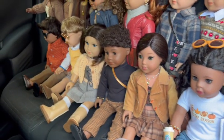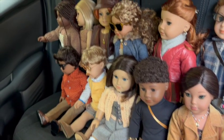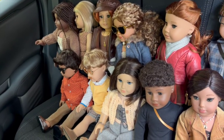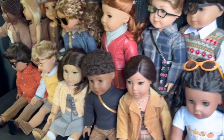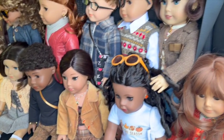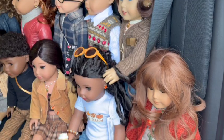We are headed out to do a fall fashion shoot. I picked 15 of my dolls for this little excursion and dressed them up in fall colors, or at least neutral tones, warm tones, whatever you want to call them. I personally like how they all came out, and I hope you do too. We're going to get into the details of their outfits, and you're going to see some beautiful fall scenery.